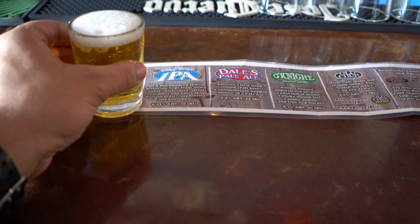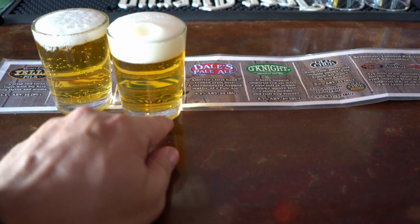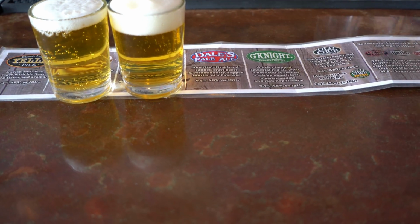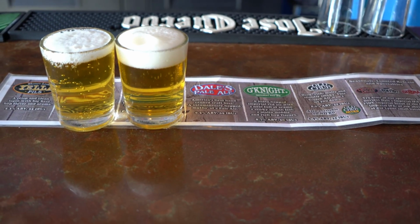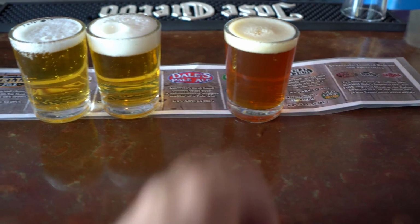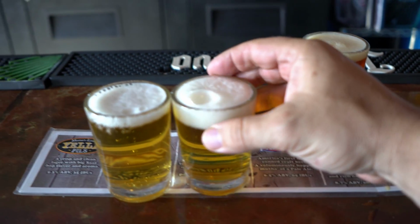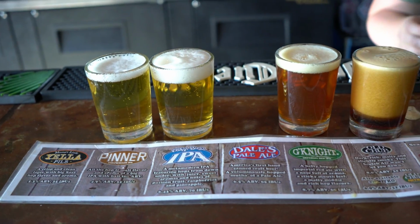This is the Pinner IPA. Nails is out. Ketchup on nitro and Lyons, so there's that one.